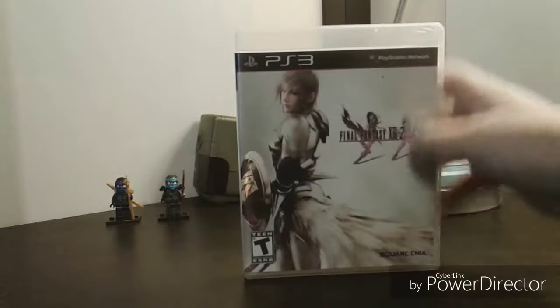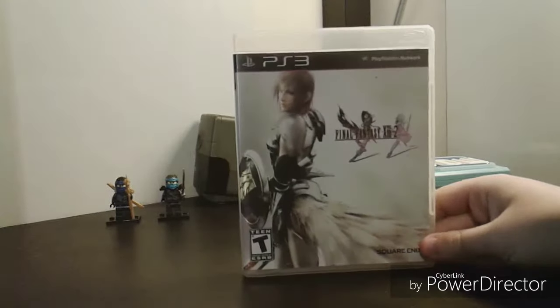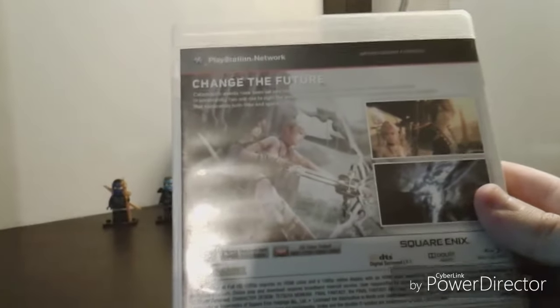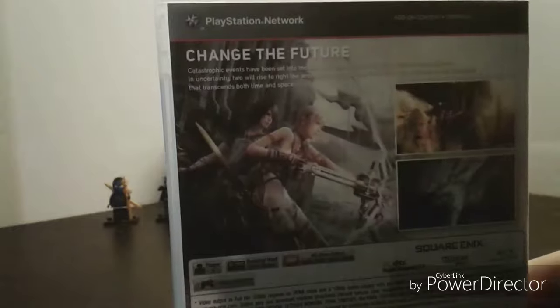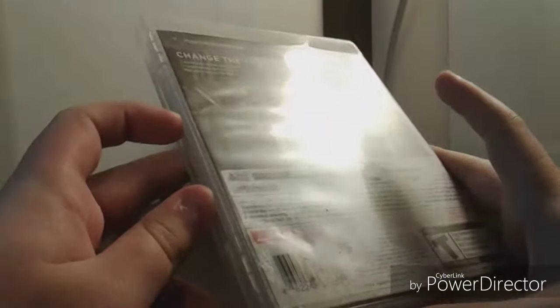because we don't have Lightning on the front, and she's a boring character in Final Fantasy 13. So, I don't know. It's in spine, white spine, and the back. Change the future! I hope we can change the future, because Lightning is such a boring character. I mean, because she talks so monotone. That's really the big problem with her. And that's pretty much it, but yeah. I haven't played enough of Final Fantasy 13 to really critique the game yet.